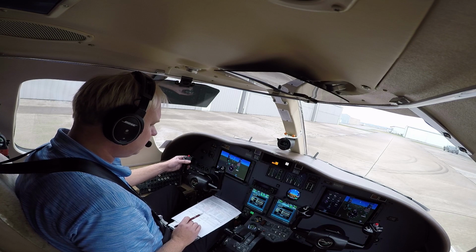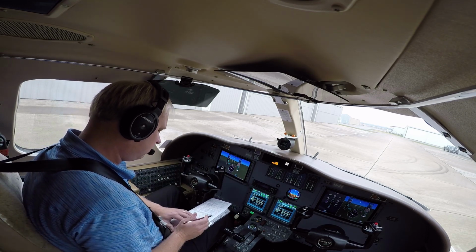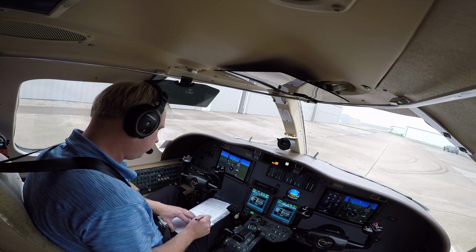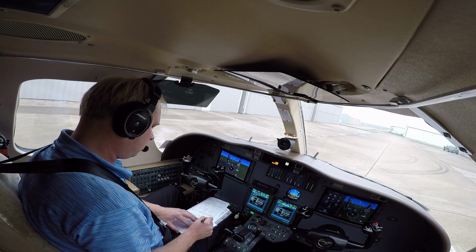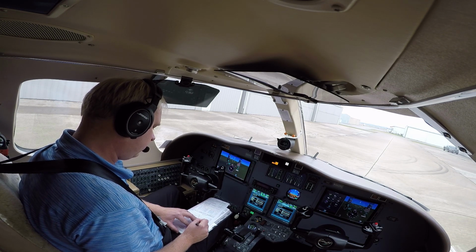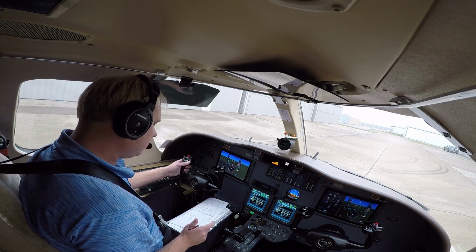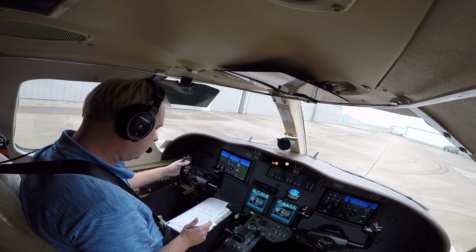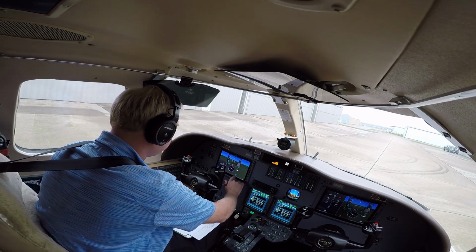Full clearance, Citation 562 Papa Charlie with Echo Lake pickup IFR to Alpha Lima November. Citation 562 Papa Charlie, downtown clearance delivery, cleared to Alpha Lima November Airport as filed, maintain 2,100, expect 3,000 10 minutes after departure. Departure frequency 123.7, squawk 4647. Citation 562 Papa Charlie, cleared to Alton as filed, 2,100, 3,000, 123.7, 4647. Citation 562 Papa Charlie, read back correct.